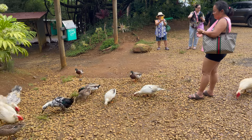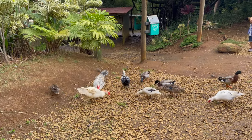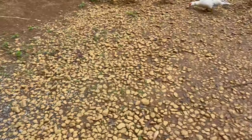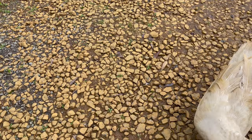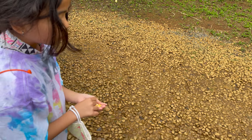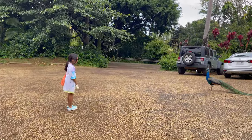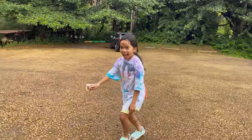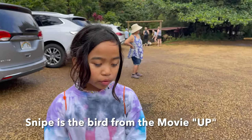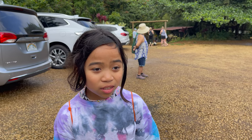We are now feeding our ducks. This is our ranch. Just kidding. We're still at the Garden of Eden. Sorry, duck, I don't have any food with me. Different parking spot. I think from that parking spot you can see the waterfalls.